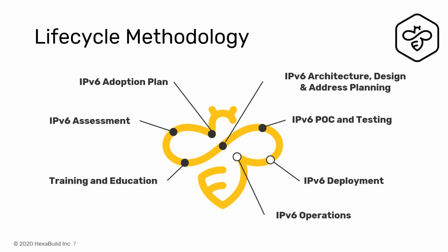We feel that your organization is going to need to be responsible for the long-term operation of IPv6. It's going to be in production use for many years, and so we need to enable you to do those parts of the steps. But we want to be involved early to make sure you get off on the right track.